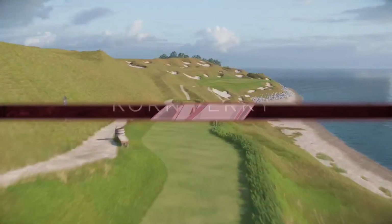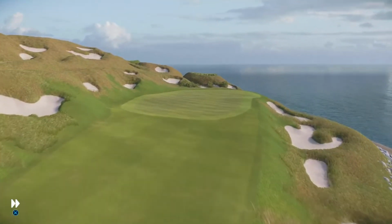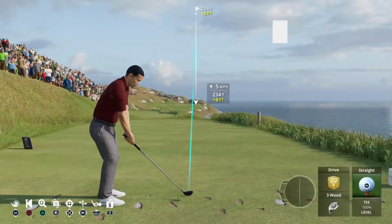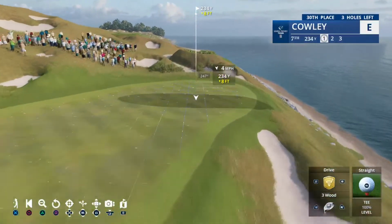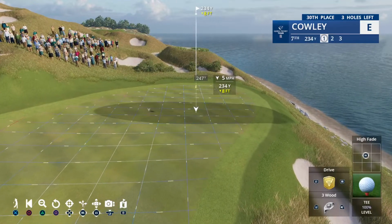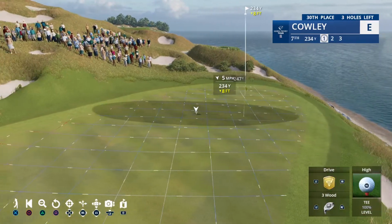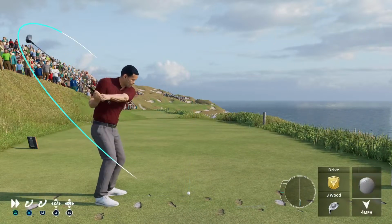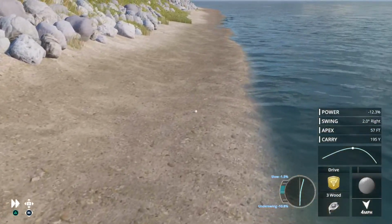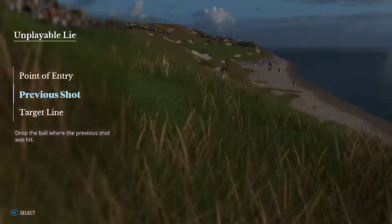Heading now to the picturesque par 3 7th, 221 yards along Lake Michigan. Long green, making club selection absolutely crucial and putting a challenge. Uh-oh. Now, that needed much more behind it than he had got, and it comes up well short and into the hazard protecting the front of this par 3.